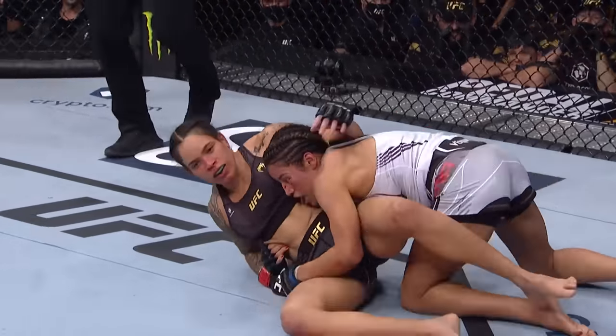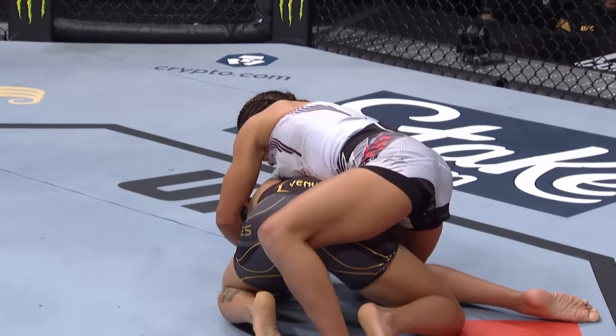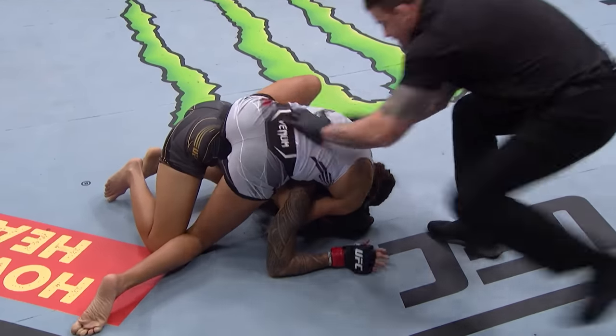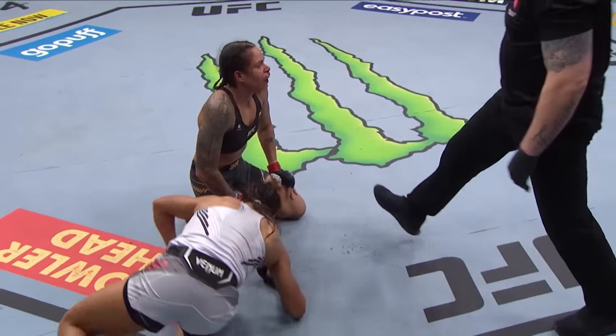She tapped with no hook in. Look at this. But look here at this. The hook's not in. Julianna's just choking her. No hook, no nothing. She literally is just choking Amanda. And before it even got crazy tight, she tapped. Wow. Wow. Wow. I think part of it is.